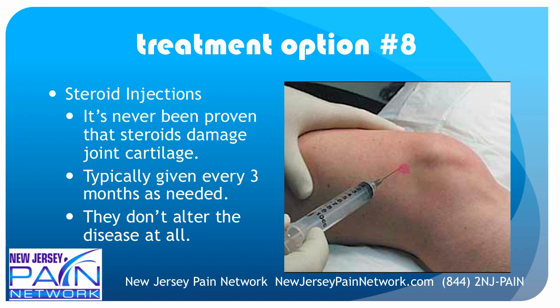Typically, steroid injections are given every few months as needed. They really don't alter the disease at all. They're a proverbial Band-Aid. They can provide relief and help avoid or delay the need for joint replacement.